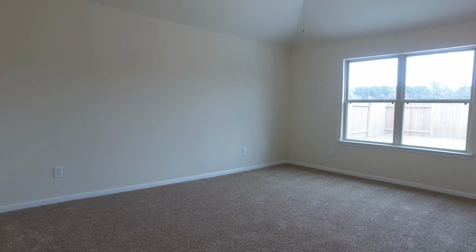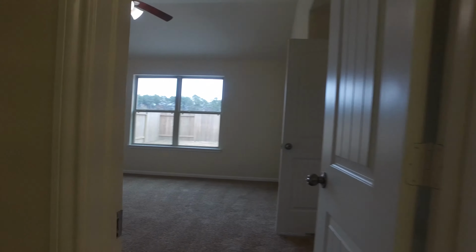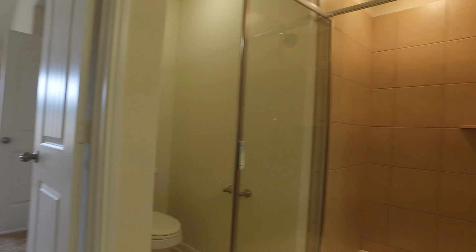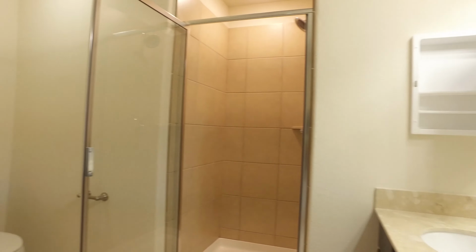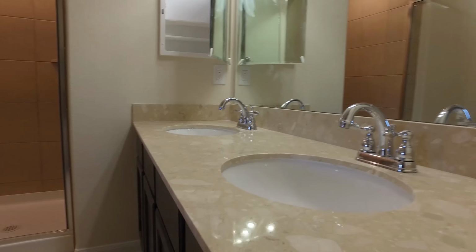A beautiful and large master retreat with a great view into the backyard and plush carpeting. There's a separate tub and shower and dual sinks in this beautiful master spa.